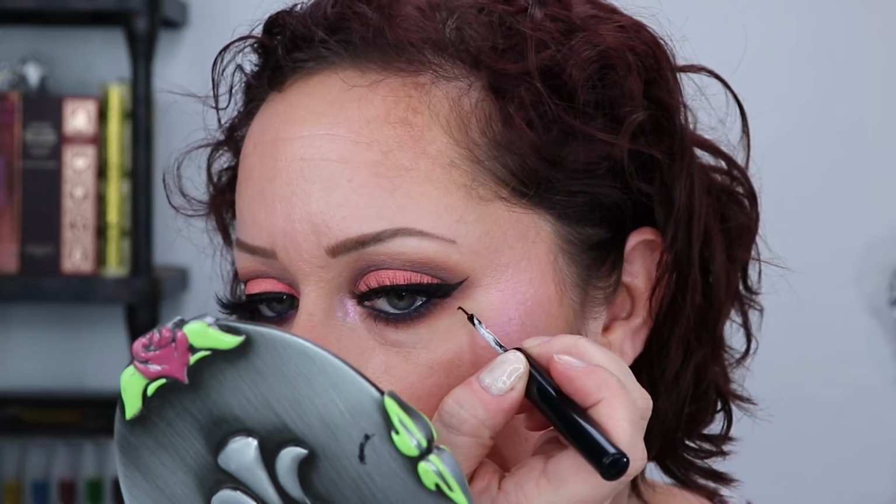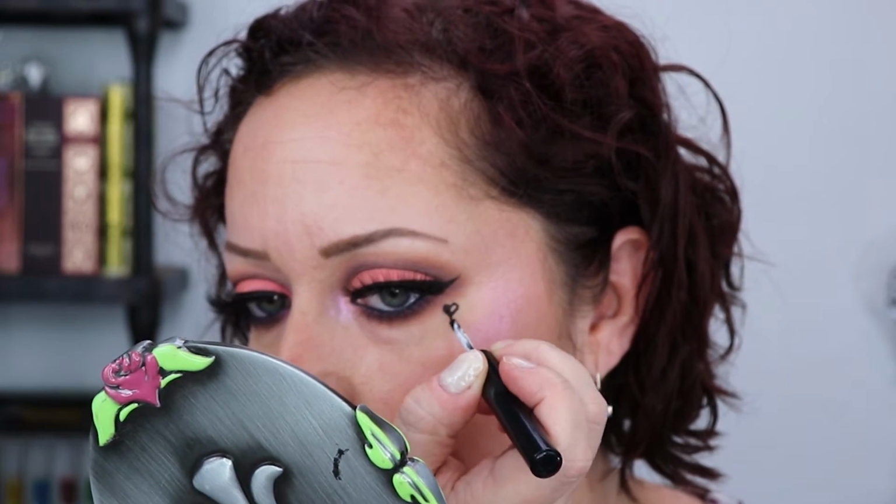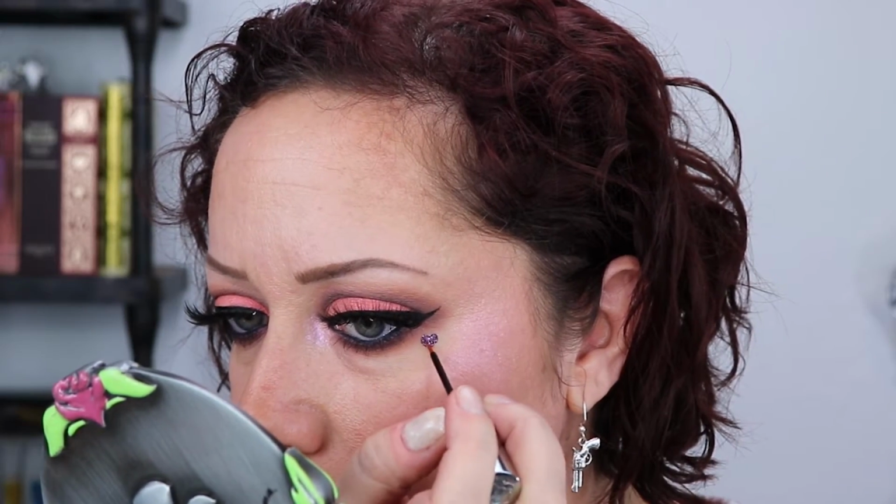And then for a fun little accent, I decided to use my NYX liquid liner to just draw a little heart right next to the eye. If you had a stamp, that would make this a lot easier. And then for a little flare, I'm topping it with one of the Urban Decay heavy metal liners. This one is the shade Volume. It's kind of an iridescent pink. And that's the finished look.